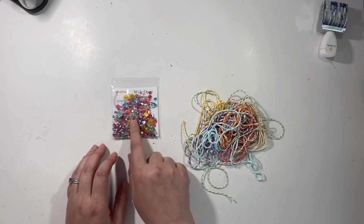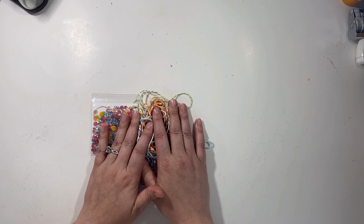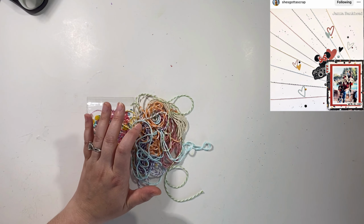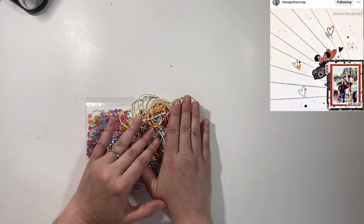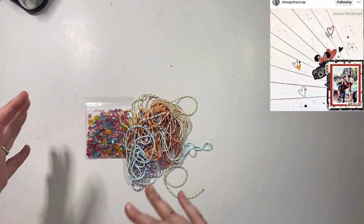It is May, which is May I Scrap Lift You month, this awesome series that Crystal from Pineapple Papers hosts. I found a layout from Instagram. Her Instagram handle is She's Got a Scrap. I love her layouts. If you haven't checked her out before, I highly recommend it. I'll have the link down below for that, as well as the Facebook group for the Spending Freeze, and of course the Spiegel Mom Scraps shop. I love this because of the way she's used her twine, but it's not a circular photo, it's a square photo, so I'm going to play off of that as my scrap lift for today. Let's get going and see what I can create.